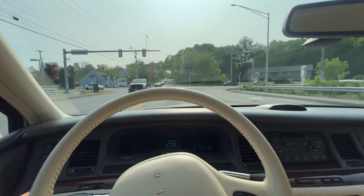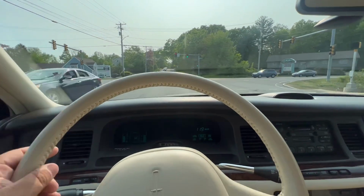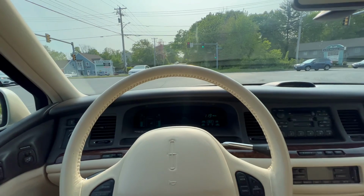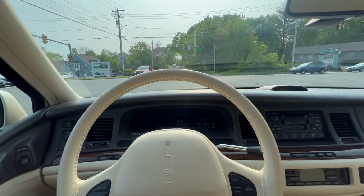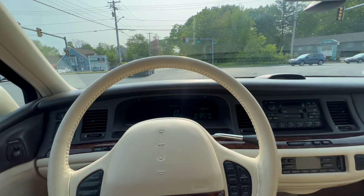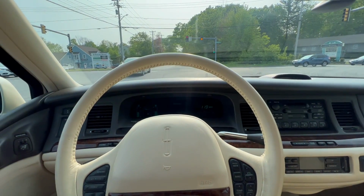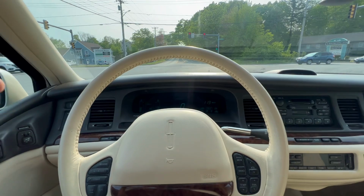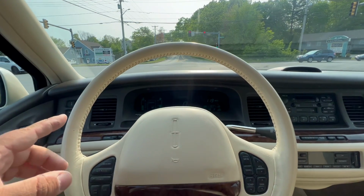Resealed the rear differential, so obviously new differential fluid in the rear diff. Did a transmission service to it, dropped the pan, did 5 quarts of fluid, new filter, gasket, that's all set. Oil change, did upper and lower ball joints on both sides.